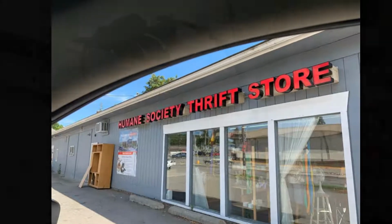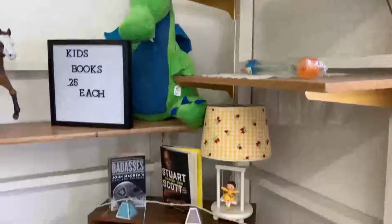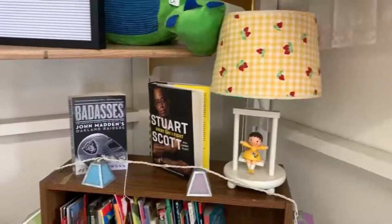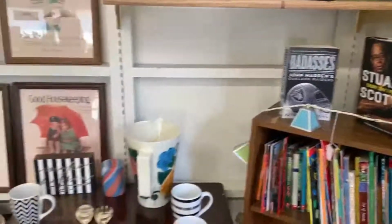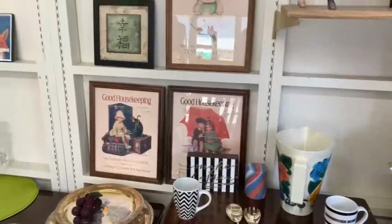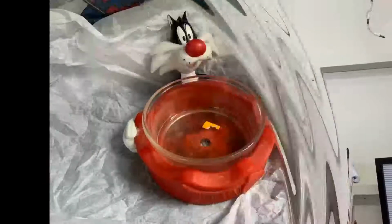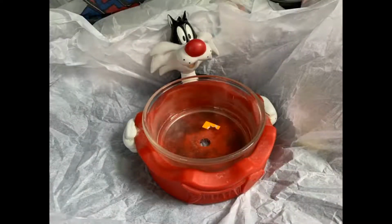The Humane Society thrift store was one of my favorites. I couldn't film a whole lot in here because there was only one worker and a few people shopping, and I just felt like it was really awkward to walk around with my camera, so I just did a little bit of it, but I ended up with this Sylvester food bowl. I couldn't find this exact one online, and I think he'll clean up nicely.